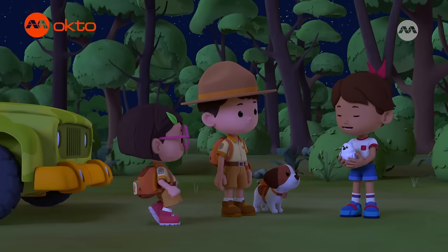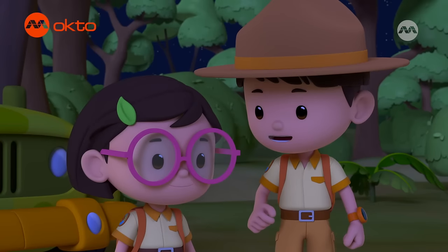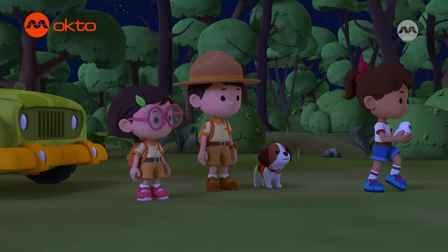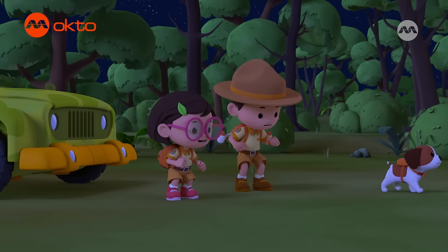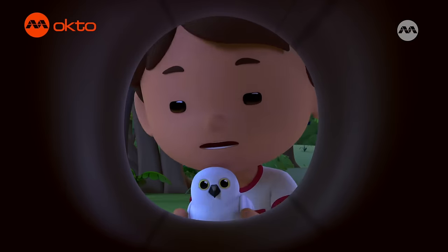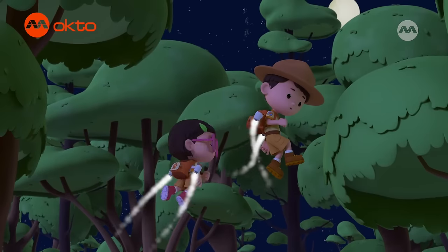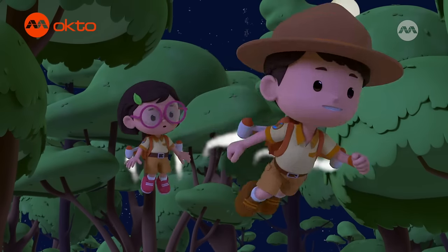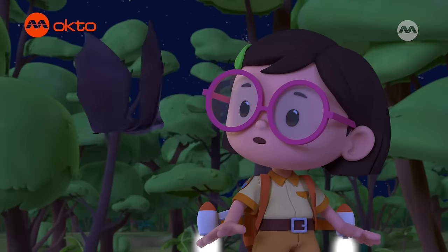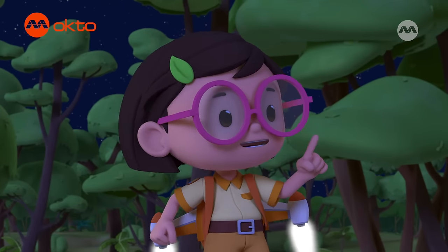Thanks for coming, guys. We need to find its mom. Let's split up. Katie, come with me. Hero and I will look down here. Jetpack, activate. Mama Owl, you in here? No. I found you. Screechy sounds? I have an idea.